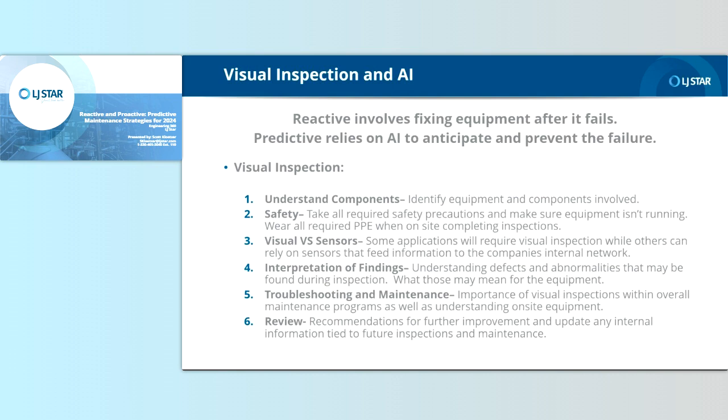And then some of the stuff that we talk about is interpretation of the findings. You've got to make sure that you have experts on site that understand the defects and abnormalities that may be found during the inspection. You may be using AI to help with those abnormalities or defects, and then what those abnormalities may mean for replacement or repair of the equipment.